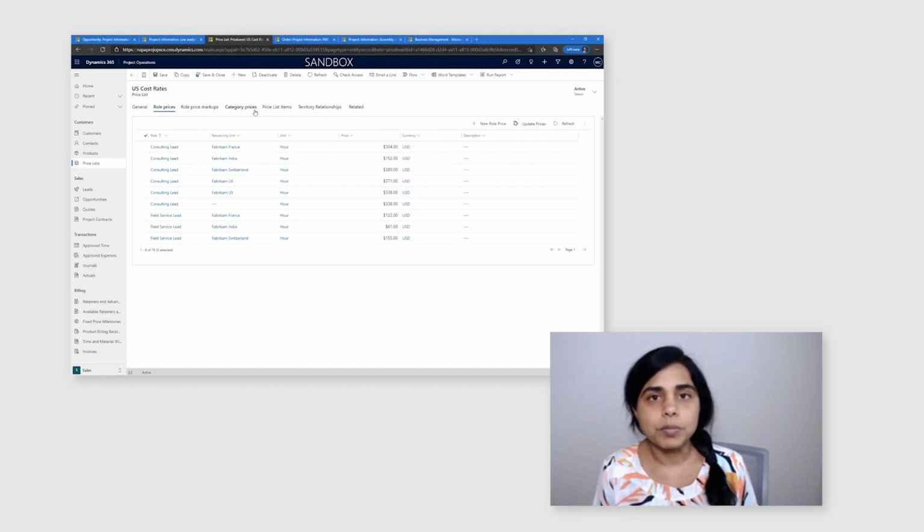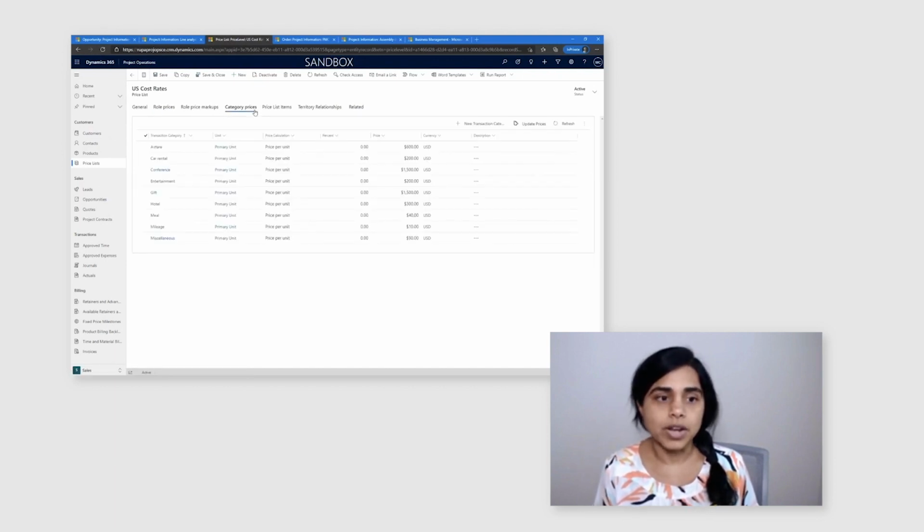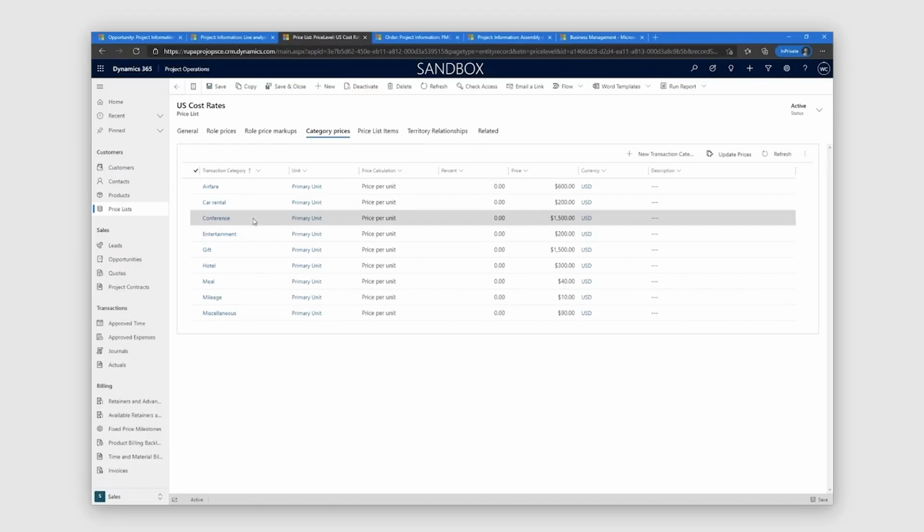And in addition to labor pricing, your prices could also have expenses priced based on categories. So you can charge a certain straight amount for airfare or car rental, or you could have a bill rate concept or a sales rate concept that takes the cost that you have put in for airfare and applies a 10% markup over it when you're billing it to your customers. So you have all of those paradigms possible.